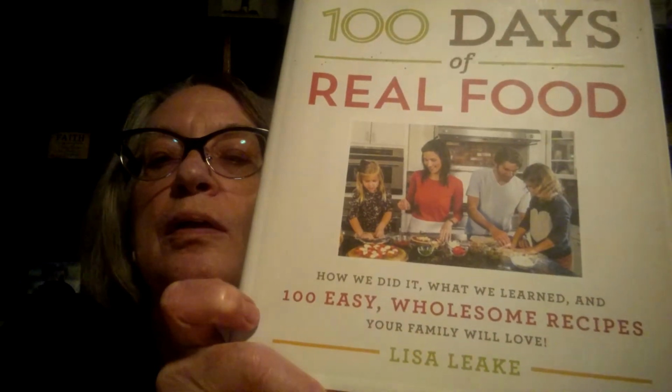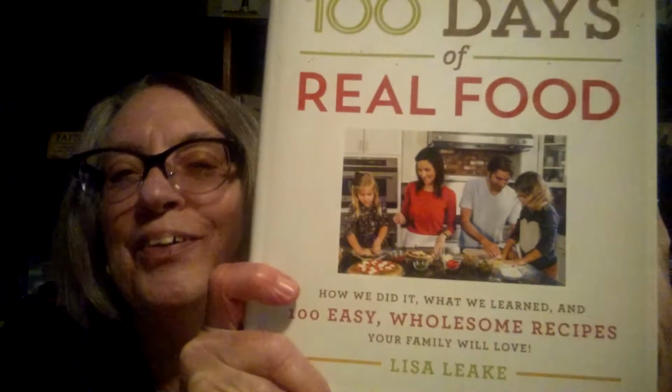So anyhow, I thought with the current food situation, I might share some of my favorite cookbooks with you. One of the first ones that Chris and I tried, when we decided that we were going to start eating healthier, we bought this book. It's called 100 Days of Real Food by Lisa Leake. What a cool name, to have a vegetable as your last name. Very awesome. But anyhow, her recipes are very easy to follow. They are good. We did go through and mark yes or no to some of the recipes that we liked or did not like.